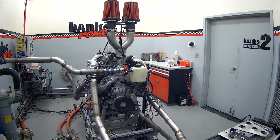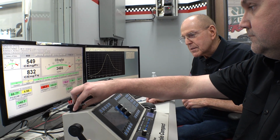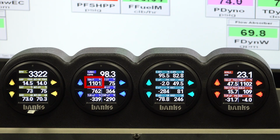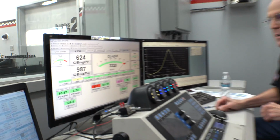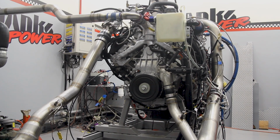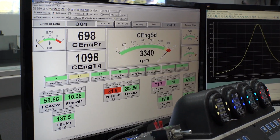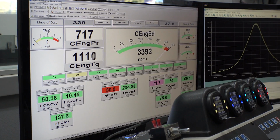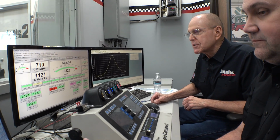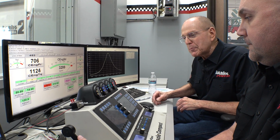Turbine in, about 1,100 degrees. There comes the power. 620, 640, 670. Turbine in, 1470. There we are, 711 horsepower. We went a little bit over it. Let's pull it back and get the data.